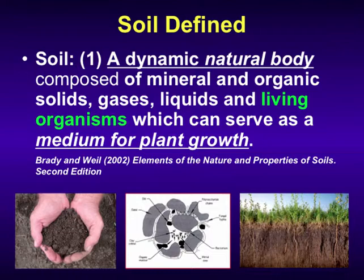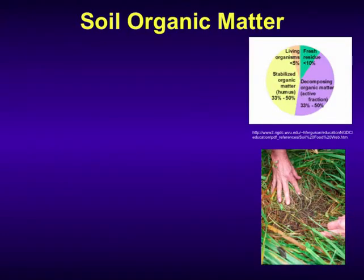We don't talk enough about this. We often think of soil as just something that's mineral, something that's static and not living. In a healthy pasture soil, we have a tremendous amount of life in that soil. And that's kind of what I want to talk a little bit about today.